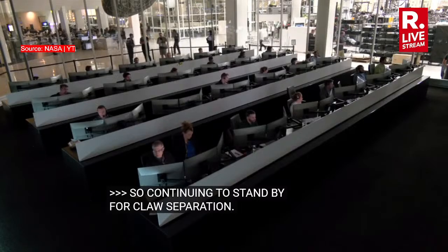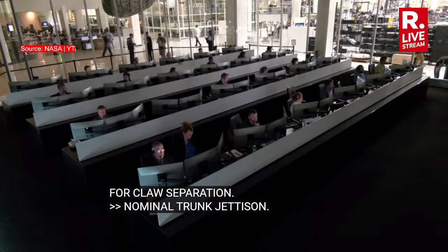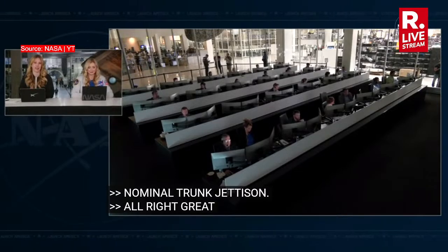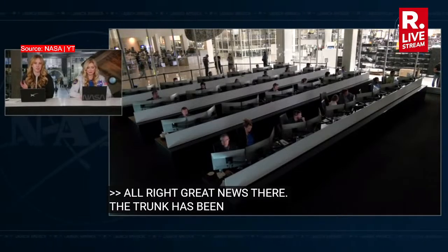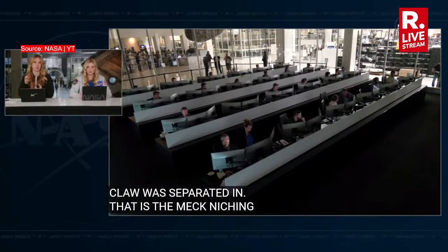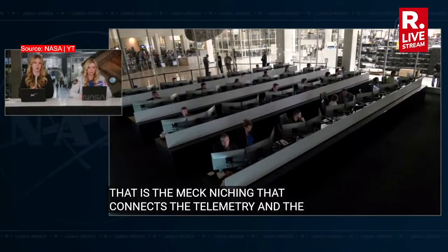Nominal trunk jettison. All right. Freedom copies. Great news there. That trunk has been jettisoned from the Dragon capsule. So the claw was separated. That's the mechanism that connects the telemetry and power between the Dragon capsule and the trunk.